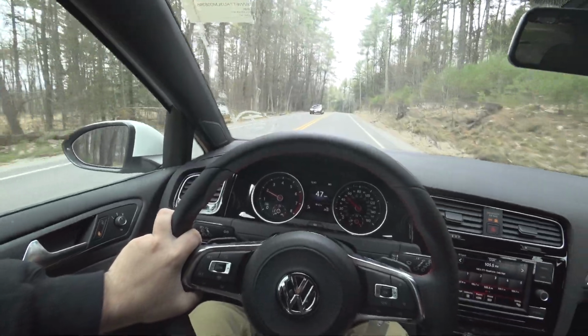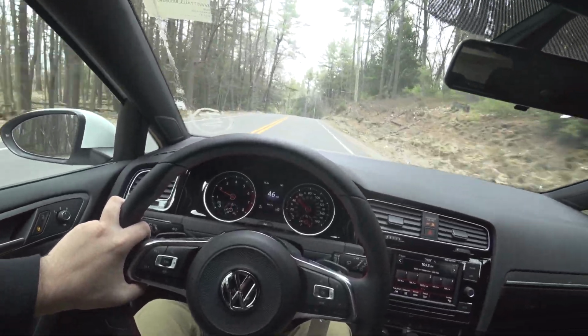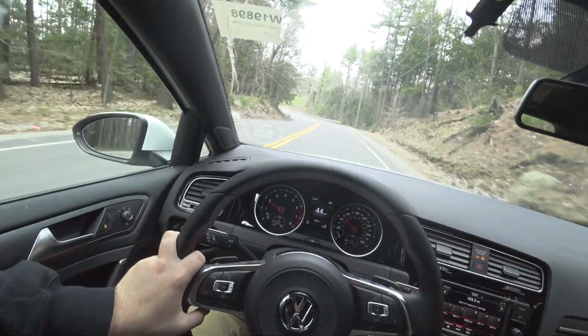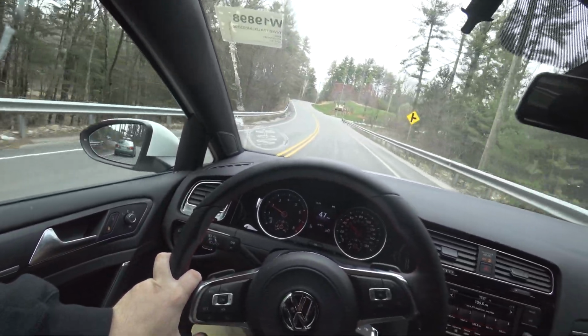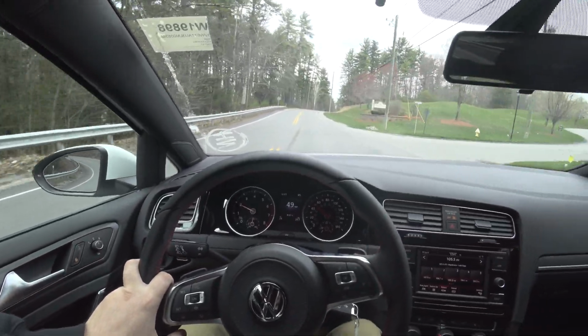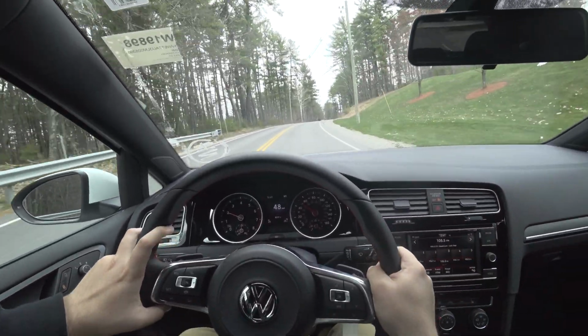Let me rephrase. I don't like paddle shift over manual on the street. On the street, manual all day. On track, I would go paddle shift over manual above 500 horsepower.